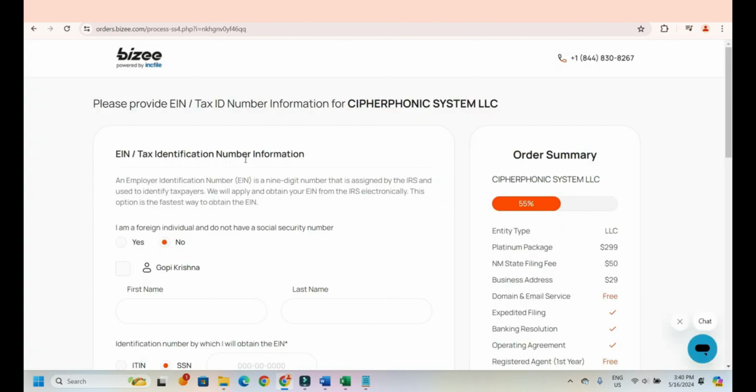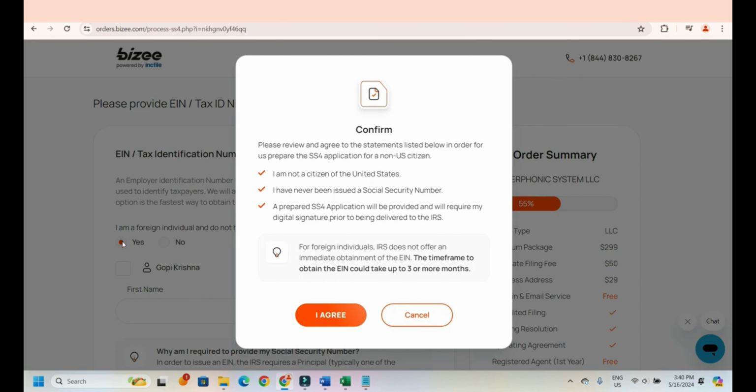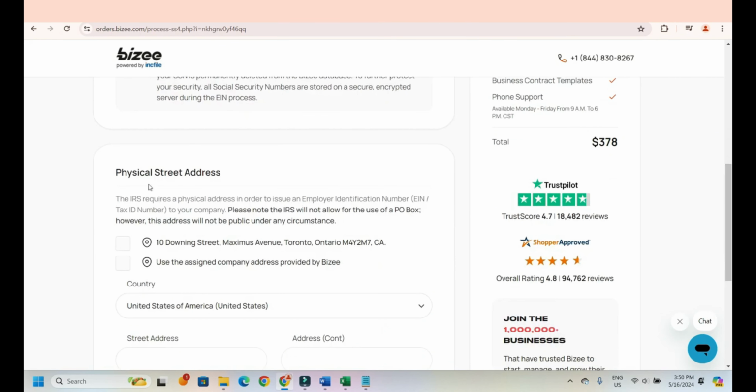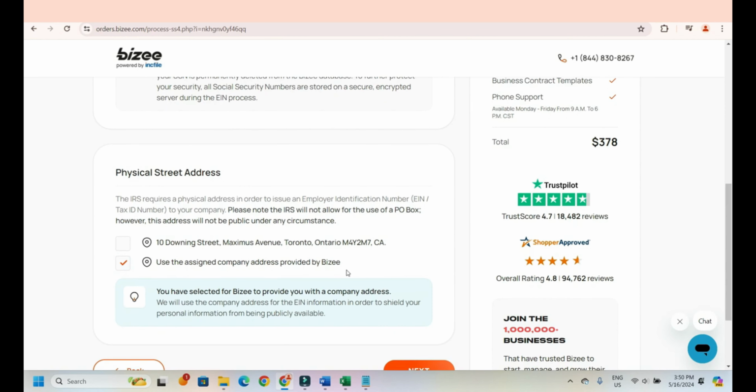I'm going to the next page, EIN or tax identification number. Because you are a foreigner, you will select yes, and you have to confirm I agree, where you have to fill up this SS4 application form. I made a separate video. You can go and check how that is getting filled. Once your LLC is formed, and you have the document in hand, only after that you can fill this up. So you'll have to do I agree whenever that LLC is ready. You will fill up this form, and here you see physical street address. In my case, I'm choosing the assigned address which I selected earlier, and then click next.